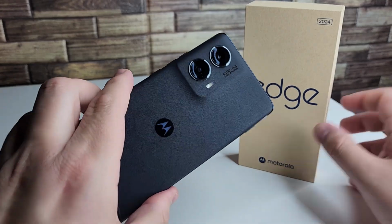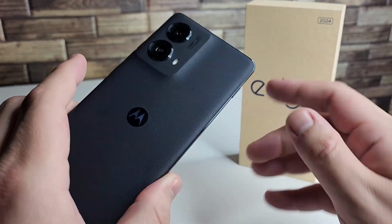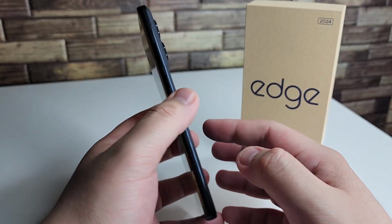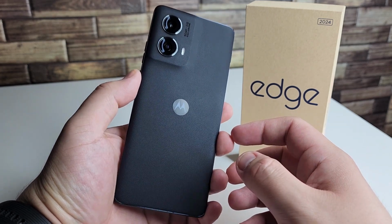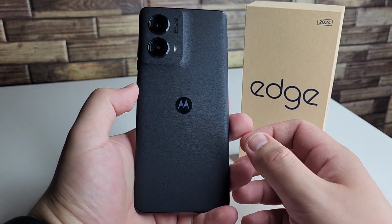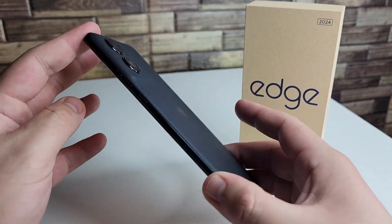Second pro is going to be the beautiful design on this phone. Now I have used this device for a few days and there are some cons to this device, but I feel like overall this design is really, really nice. I really do enjoy this. It is very light, so definitely know that this is going to be a lighter phone. However, it does not feel like a toy. I did see some articles that say this felt like a toy, but honestly, this phone feels premium.